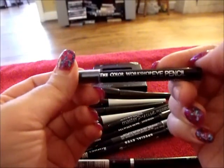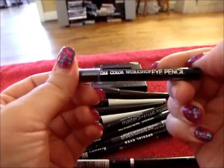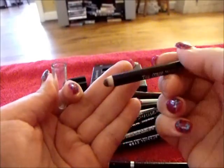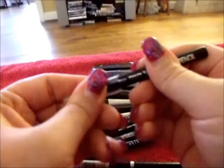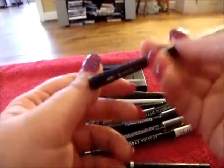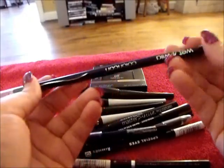And then this one is the Color Workshop Eye Pencil, in the color black. It's a very short one. I've used it for a while, so it's about gone. I got it from my local Walmart.